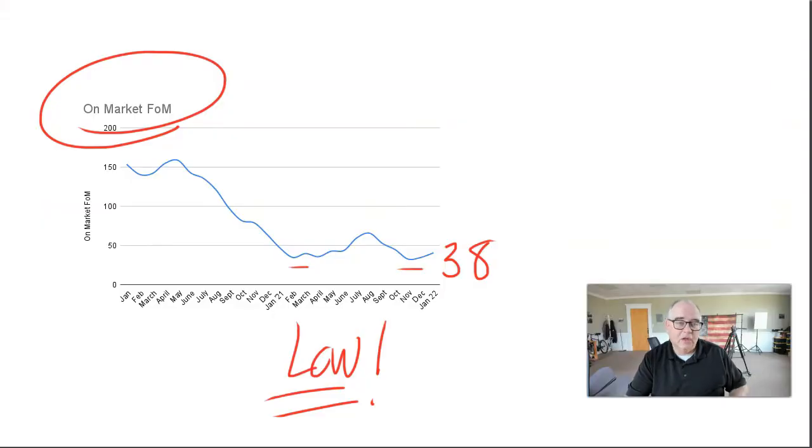So these are numbers from December, and they become available in January. And I want to start with the chart that I usually don't start with. Let's get into it. So the first chart that we're going to look at is on market, first of the month, FOM, single family homes, and this is in Plymouth only. So, wow, 38 to begin the year.